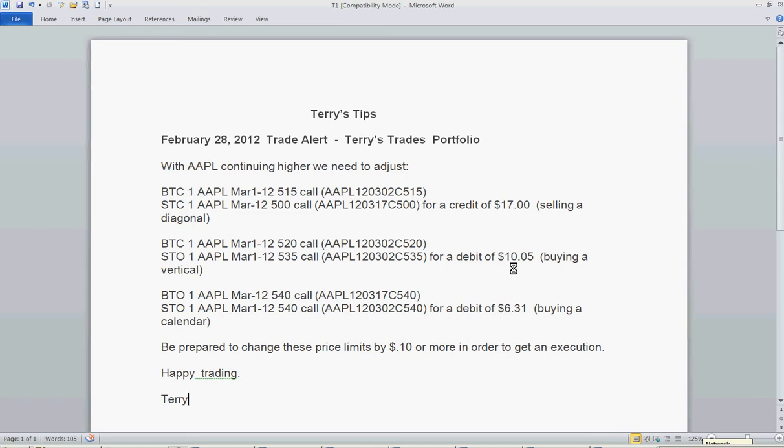And we still had some money left over, so we bought a new calendar spread. We bought to open a March 12 540 call, way up to 540, and we sold a March 1 call that expired last Friday, a 540 call, and we had to pay $631 for that. So those are the first trades we made on Tuesday.